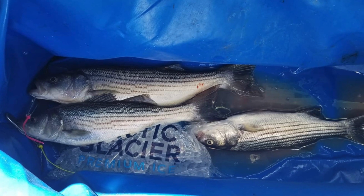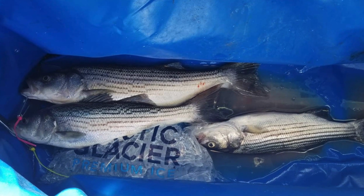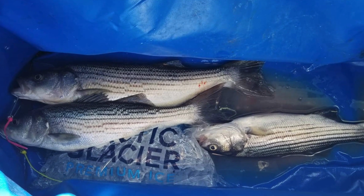All right, let's hit the Delta. The Delta is still kicking out stripers, not any real big ones that I've heard of. I'm sure there's a few big ones being caught. But if you go out and troll and you get in the right spot, you can absolutely positively take home a limit of stripers that are going to probably run 18 to 22 inches.